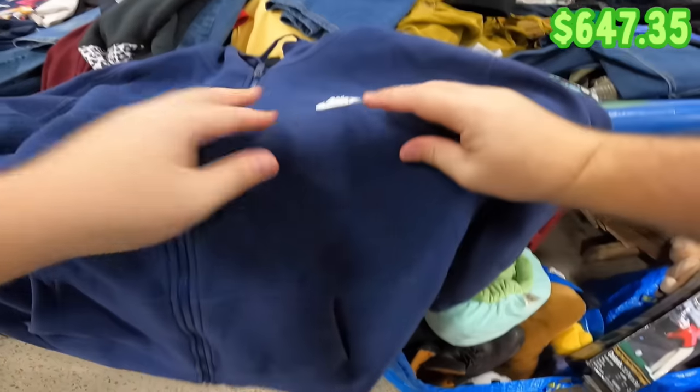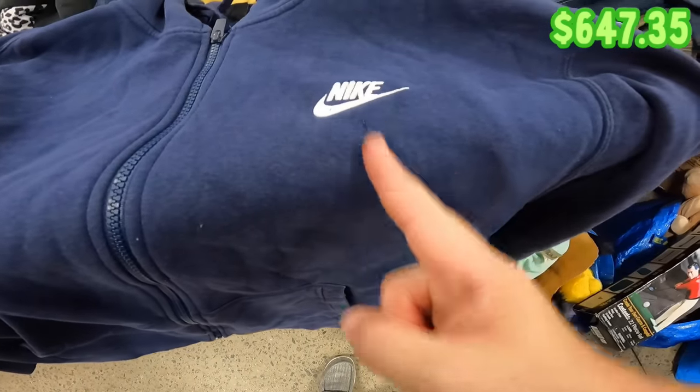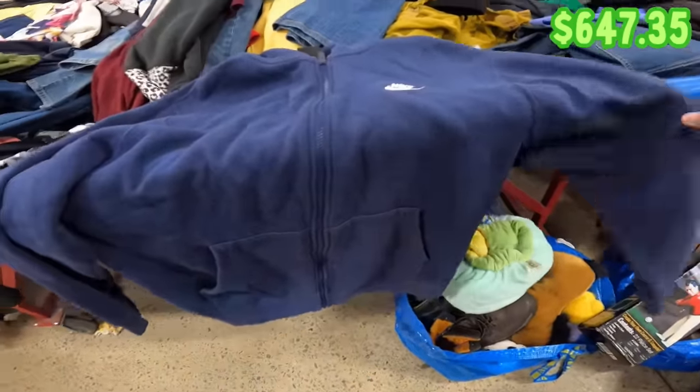Zipper's in good shape. The only issue is that there's, I don't even know if you can see it, a little, like, it looks like a knife or something tried to cut this way and got the first layer. It doesn't go all the way through, but it's right there. But size extra large. I don't see any other issues with it, so I'll probably go ahead and grab this.